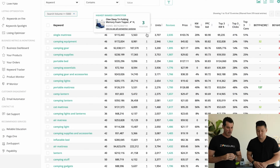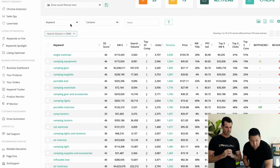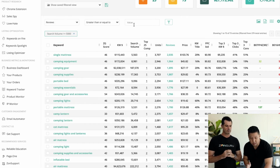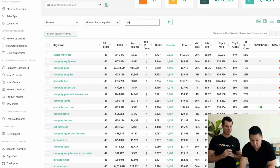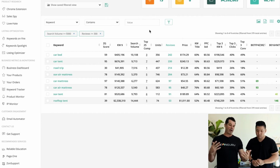So let's go ahead and filter by how many reviews you want. For reviews, that's something where you can play around with the filters just to see what the competition level is. For me, I'll say about 300. And you can see already that it shrinks the list down to these products here. I might go in there and actually just put in search volume over 1,000 and then reviews less than or equal to 500. So it's going to be a longer list and there might be some more opportunity.